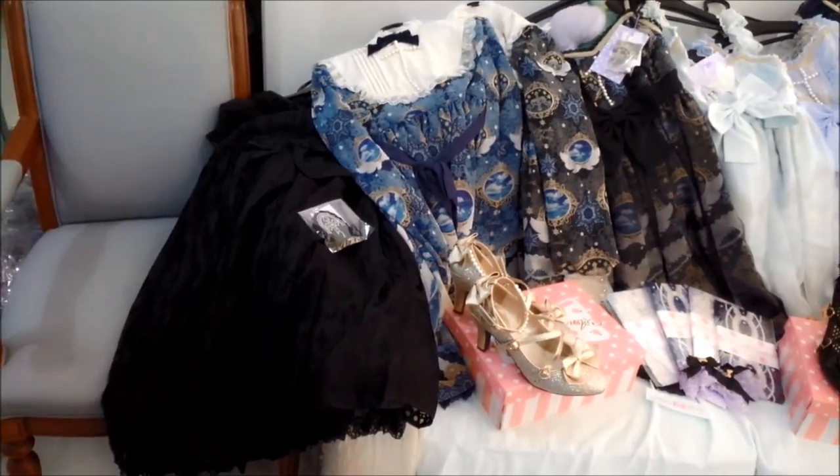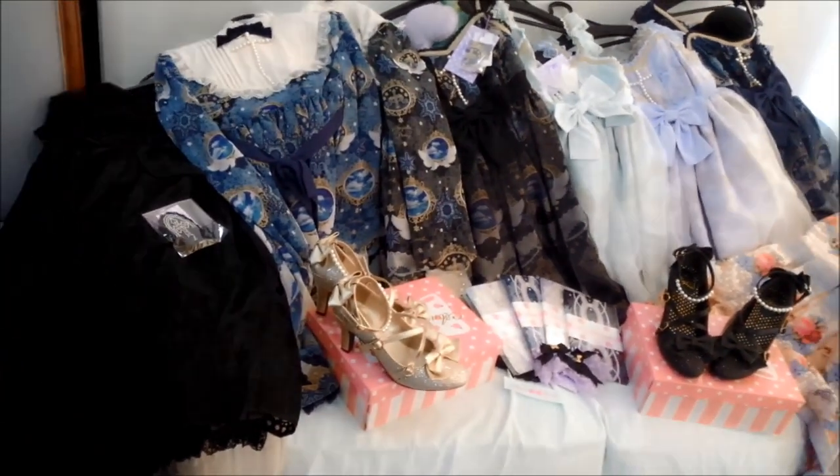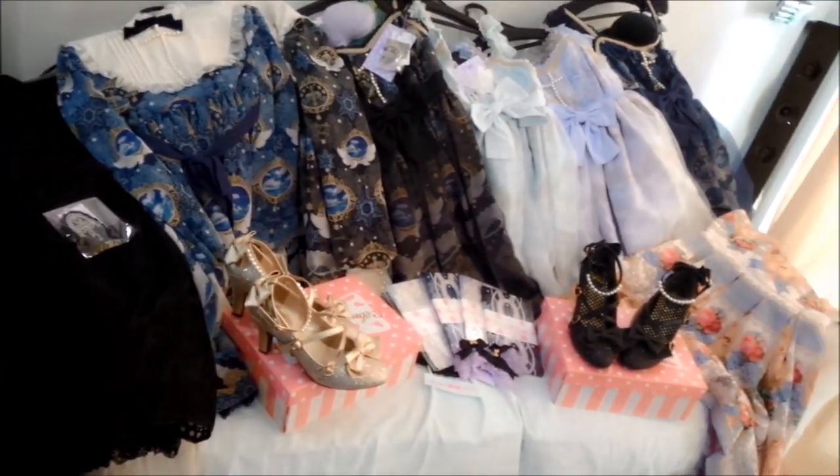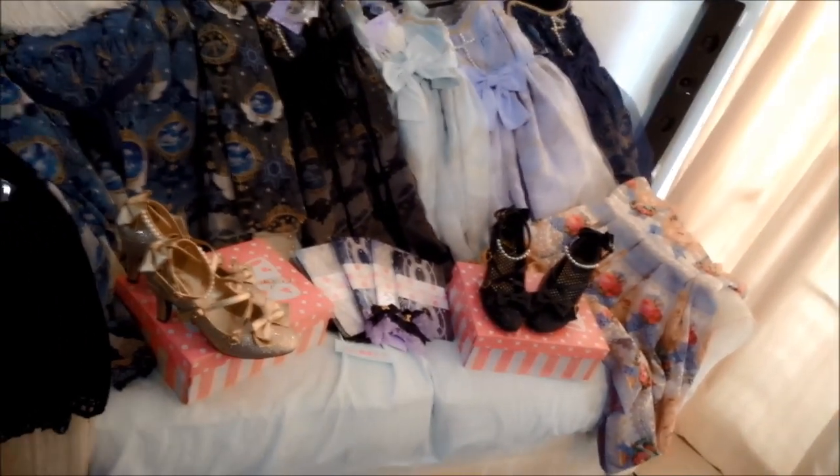So starting from the left, we have Shadow Dream Carnival, Celestial One Piece Navy, Black, the four jumper skirts, and Le Monde d'Ange, and the two pairs of party glitter shoes.